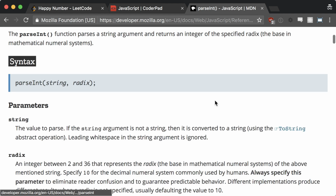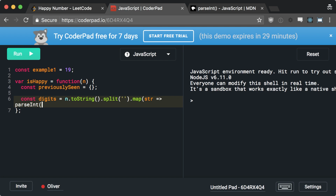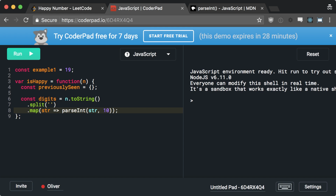Oh, it totally does look different. And the radix is by default. Usually defaulting. Okay, yeah. I think if you ever have something like 0 something, it'll parse that as octal, base of 8. Okay, we've got our digits. We want to sum them.